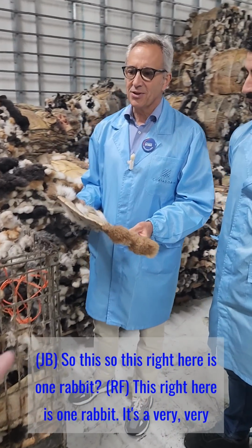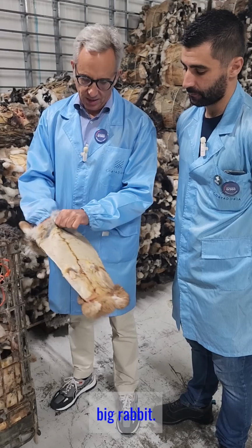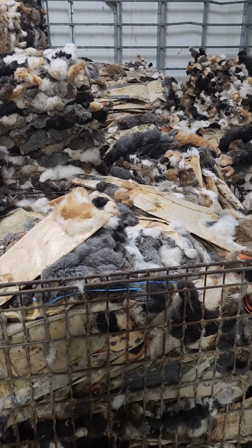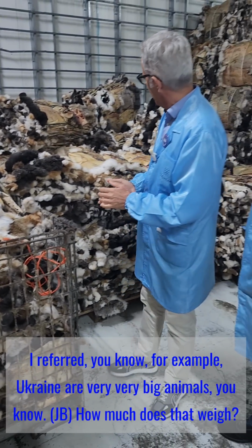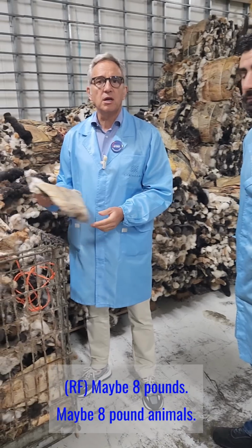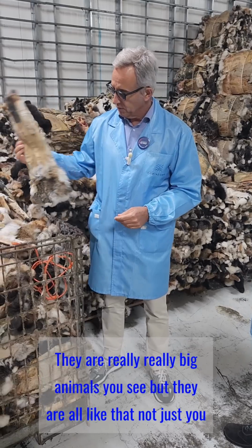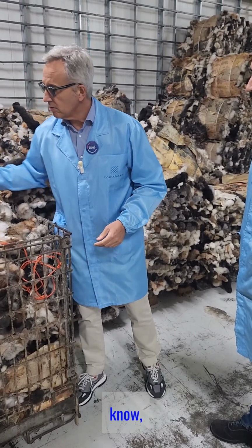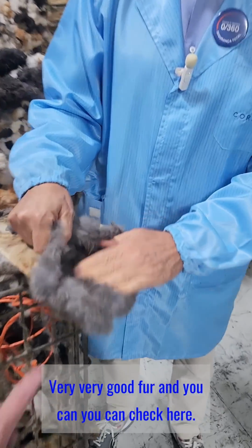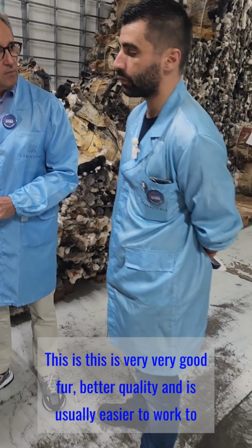So this right here is one rabbit? This right here is one rabbit. It's a very, very big rabbit. All the domestic rabbits that we buy from the countries I referred to, for example Ukraine, are very, very big animals. How much do they weigh? Maybe 8 pounds. They are really big animals, you see. But they are all like that. And this has very, very good fur. You can check here. This is very good fur, better quality and easier to process.